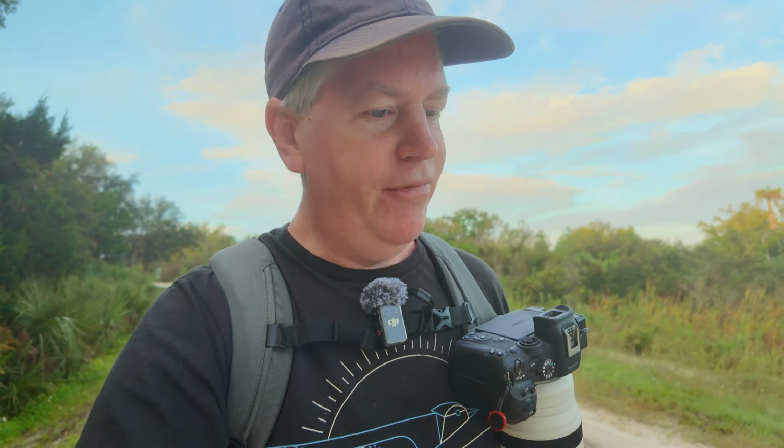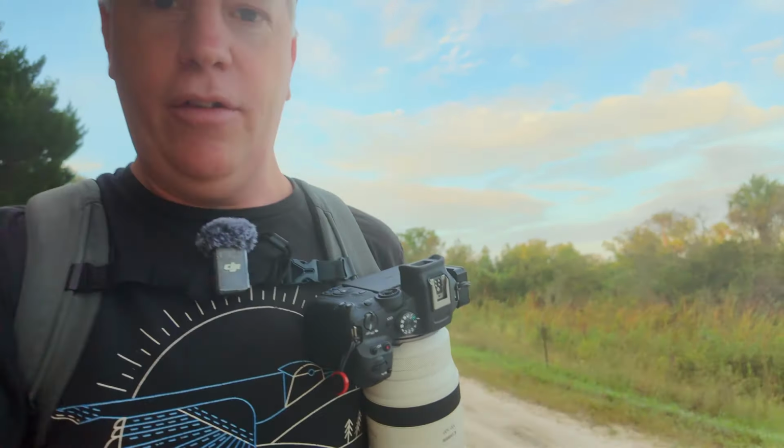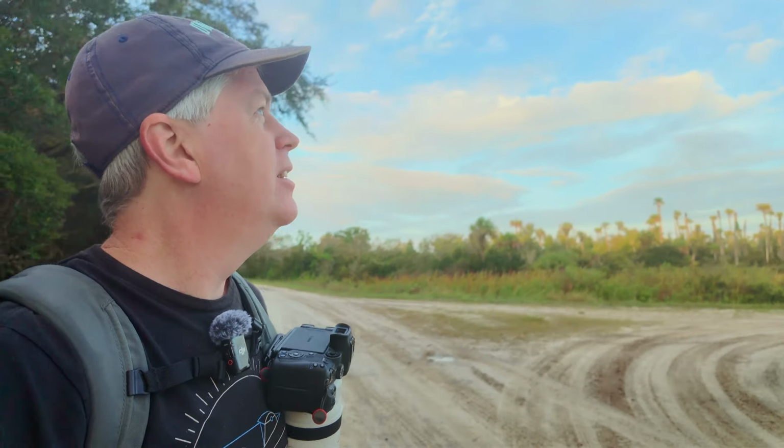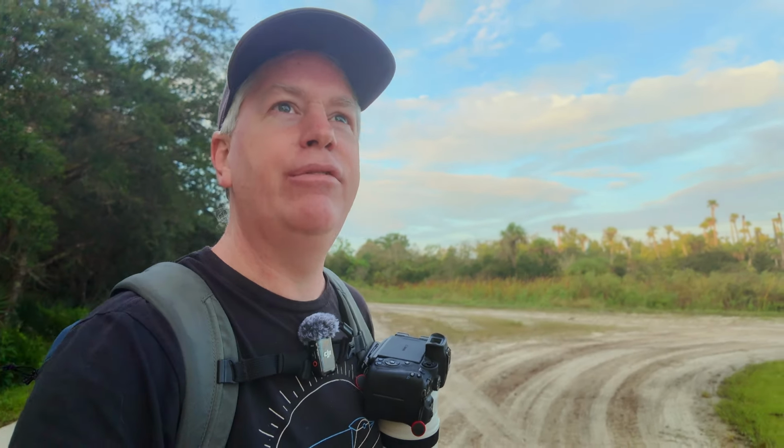So for focal length purposes, I've got the R5 II and the 800mm f11, and over here I've got the R7 with the 100 to 500. With the crop factor at 500, the R7 is an 800. Obviously the 100 to 500 is the sharper and superior lens, but the R7 might need that help. So let's do the birding trail here. I'm already seeing some interesting stuff, and we'll see how it goes. Come along.